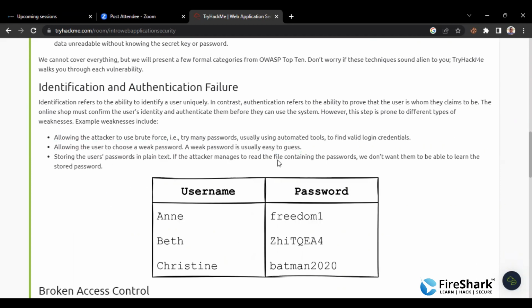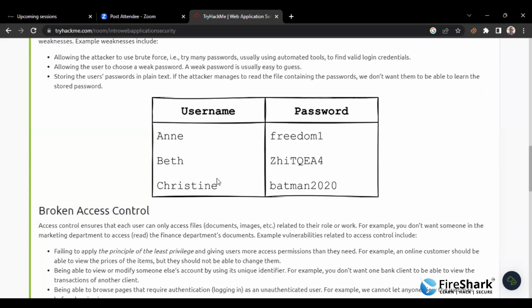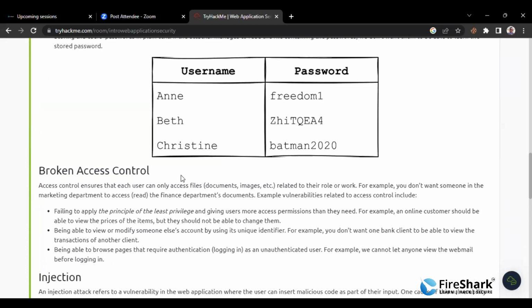Next is storing the user's password in plain text. If the attacker manages to read the file containing the passwords, we do not want them to be able to learn the stored password. Like Annie is a username, they can use a password like freedom one. Next is broken access control. This is like when you can access a particular page without logging in.